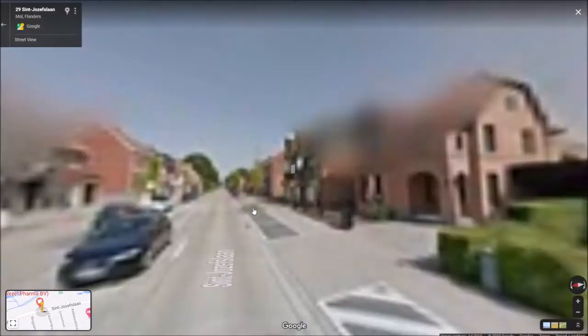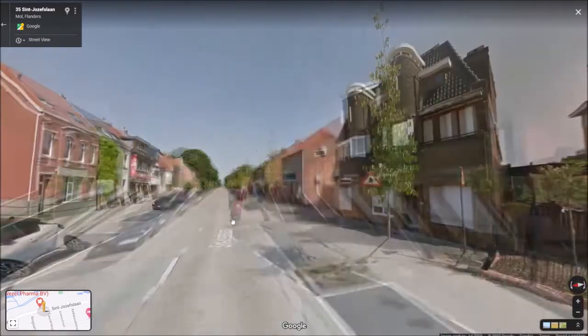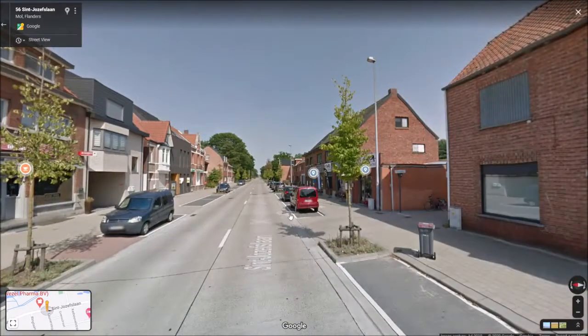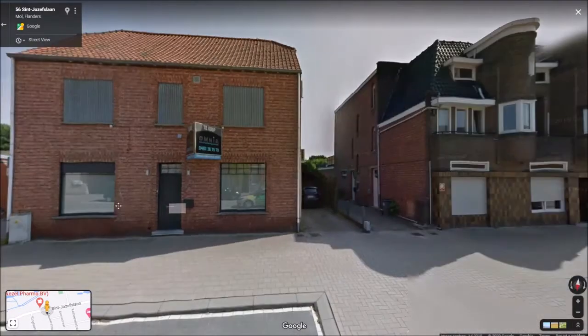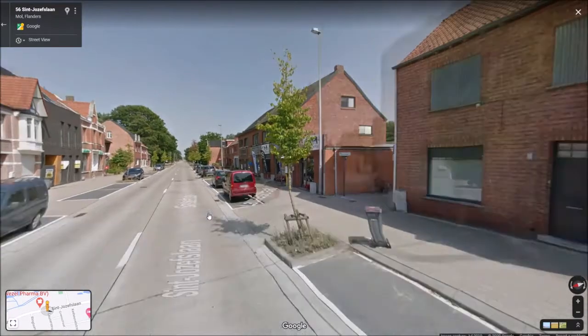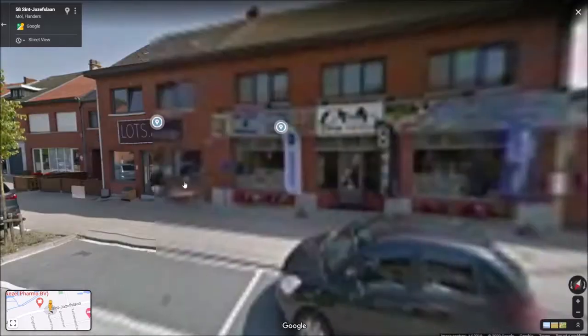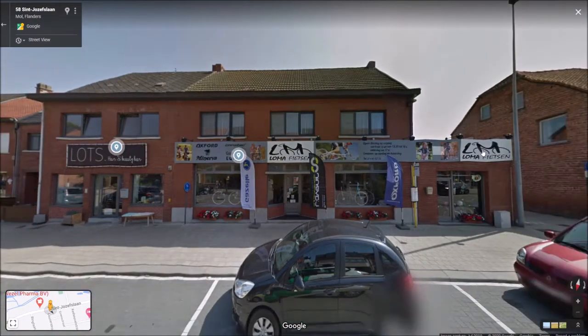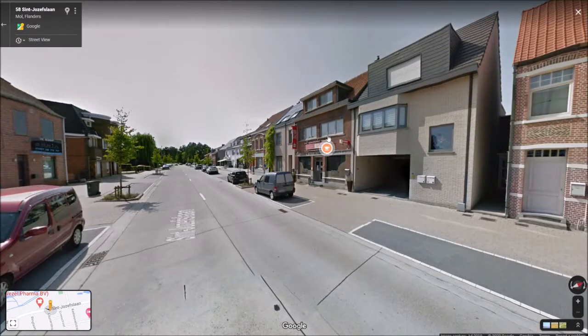I don't know what else I would add here. Do you guys have any ideas or something that stands out to you? I see a lot of similar streets in the Netherlands. But yeah, the mixed architecture, the different mixtures of styles, I associate a lot with Belgium.